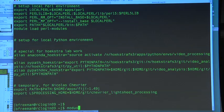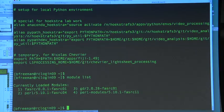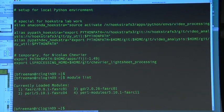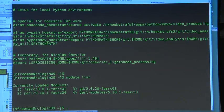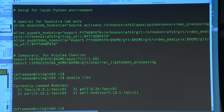If I look at what I'm actually running, you can say module list, and you can see, again, I'm using very little. Although I've done 2 loads, you'll see I actually have 4 things loaded here. And one of the things that's nice about LMOD is that if you use a package that requires other software, it will load those other software packages for you. And that's something that we set up.